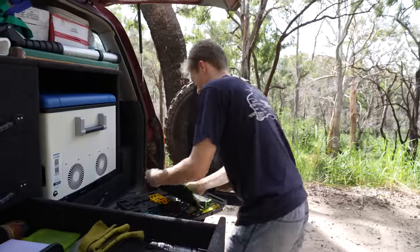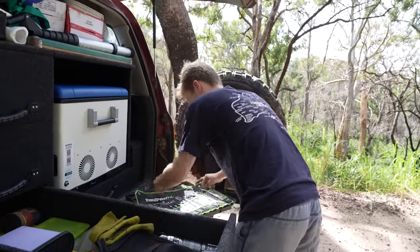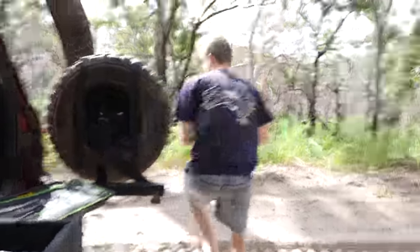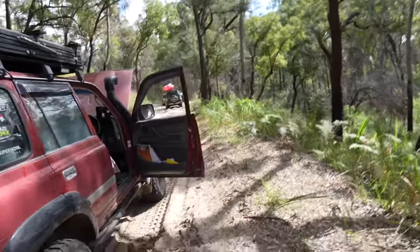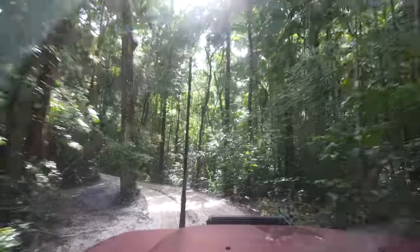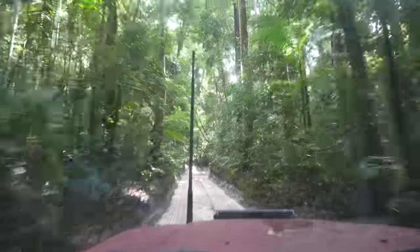At this point, I was thinking of everything I've done to the car, the central locking, all the wiring I've touched, anything that could have been stopping the car from running. And because we were stuck in the middle of the track, I pretty much had to put the camera down and just figure this out as fast as I could. Luckily, we managed to get it working, and I'll tell you what went wrong once we arrive at camp.